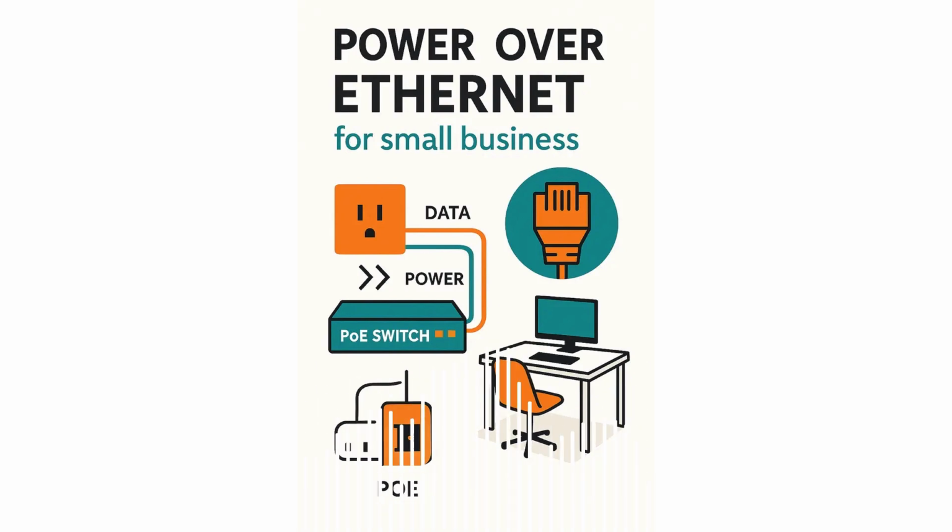And so at the Hotel Marcel, we were hired as the low voltage designers from everything from the traditional low voltage. So their wireless access points, their phone system in the guest rooms, typical stuff that is in every hotel.